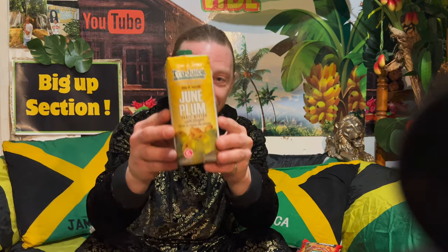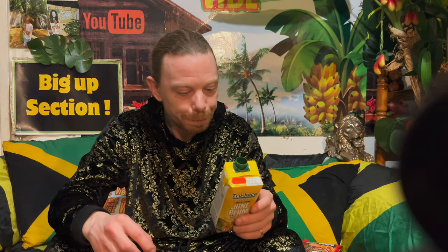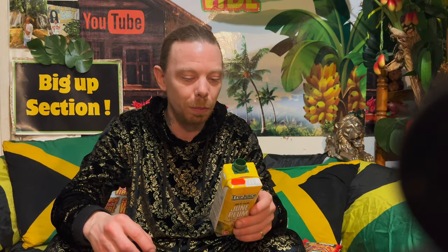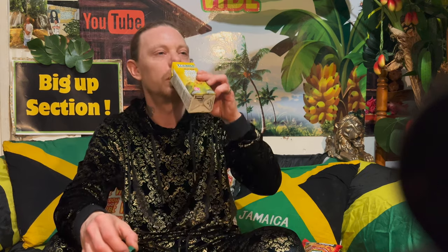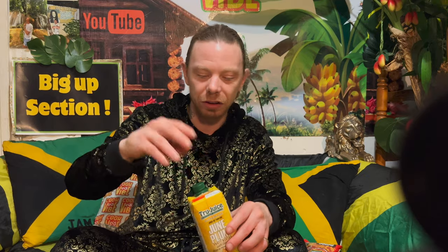Wash it down with some June plum juice. You get me? June plum with ginger. True juice. Very authentic drink. Beautiful. That June plum flavour is a very distinctive taste. Sourish, citrusy, but nothing compared to oranges or grapefruits or lemons or anything like that. It's just got its own taste. Do you know what I mean? You couldn't match it to anything else.